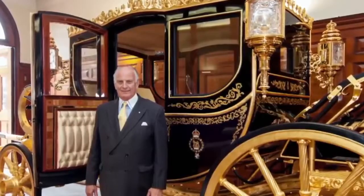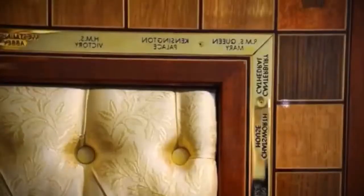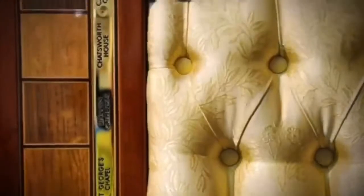You can see immediately when you look inside the coach that something special is going on. It's got this incredible patchwork of different small wooden panels. There's a piece of Canterbury Cathedral, there's a piece of Carnarvon Castle, there's something from 10 Downing Street, you've got something from Henry VIII's flagship, the Mary Rose, there's even something from the apple tree that Isaac Newton sat under. The handrails are a very personal touch for the Queen because they come from the decommissioned Royal Yacht Britannia.